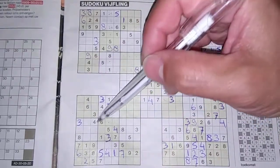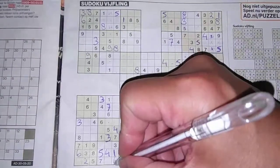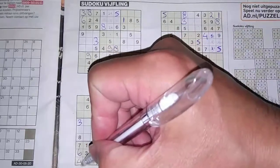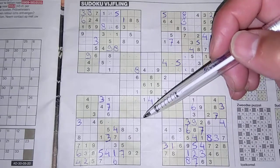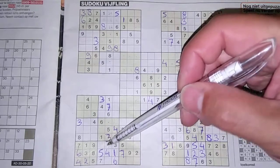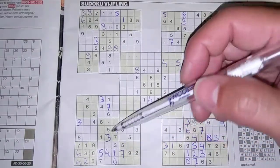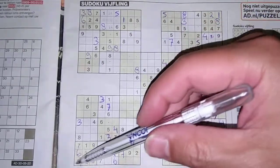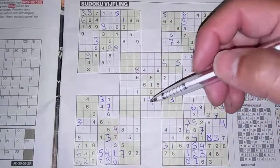Yes, alright. 6 in this column, 6 in the middle column, so in the column next, the only place for the 6 should be here. One number left in this big square for the number 4. Two, eight, and the 9. Yes, the 9 in this row, the 9 in the row below. So in the last row, the only place for the 9 should be there.